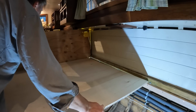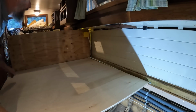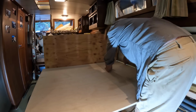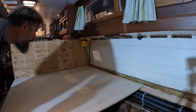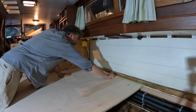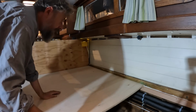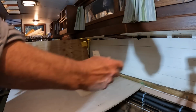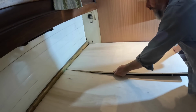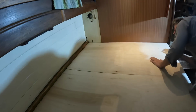So I've measured to the longest point, and now I'm going to have to scribe. This is a 3-knuckle scribe. There we go. Pretty nice, including 2 little notches for the 2 little bolts in the stringer here. All right, let's carry on with this last piece. All right, let's see how that feels. Beauty.